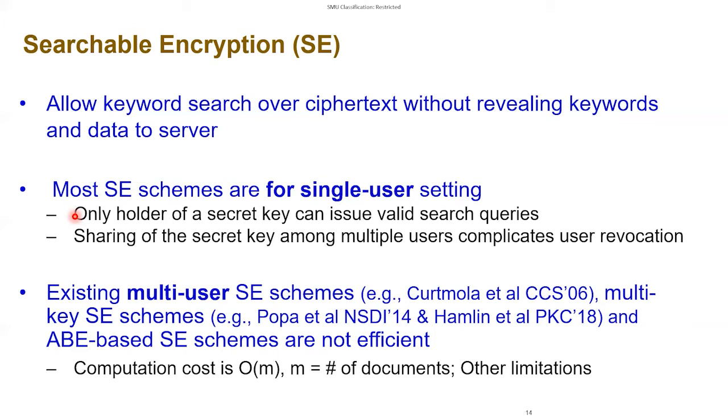If the system has multiple users, the users can certainly share the secret key, and that is a solution to support multiple users. But sharing of the secret key makes user revocation complicated, because if one user is revoked, the whole system's secret key must be updated. That will affect every user.